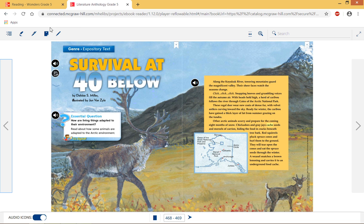Hi, fifth grade. Today we're talking about survival at 40 below. When we look at our setting here, first of all, it's an expository text, so we're going to find out information about things, in this case, animals and how they survive in the very cold temperatures.